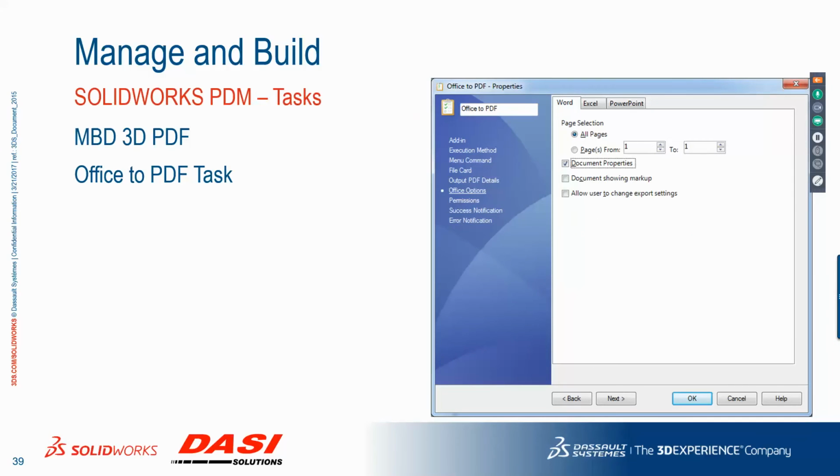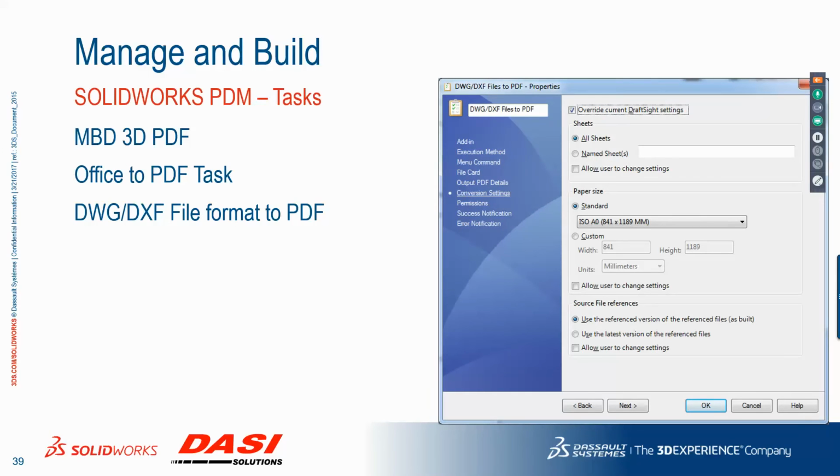The same is true with Office files to PDFs, as well as DWG or DXF files to PDFs. So again, neutral files to be able to view out in the industry, but produced from these different discipline files from Office and from old 2D DXF DWG files.